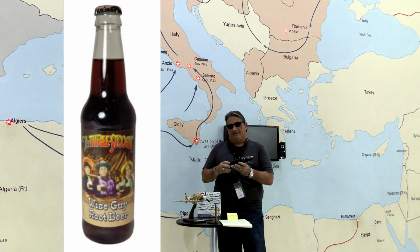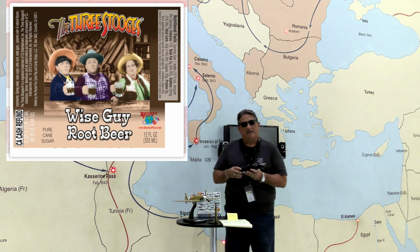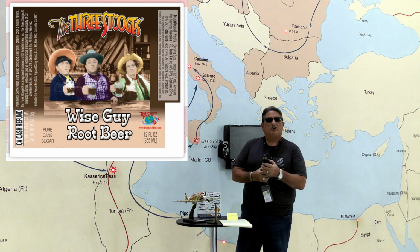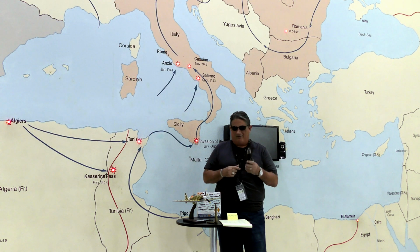But let's see. Nutritional facts. 170 calories. Fairly high calorie count. Lots of sodium in this. Let's see who bottled it. I don't even know. Pure cane sugar, though. If you're going to, say, market that pure cane sugar pretty aggressively.